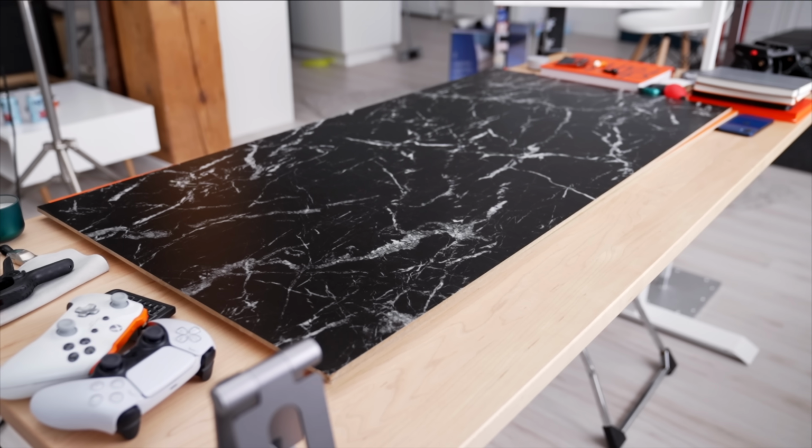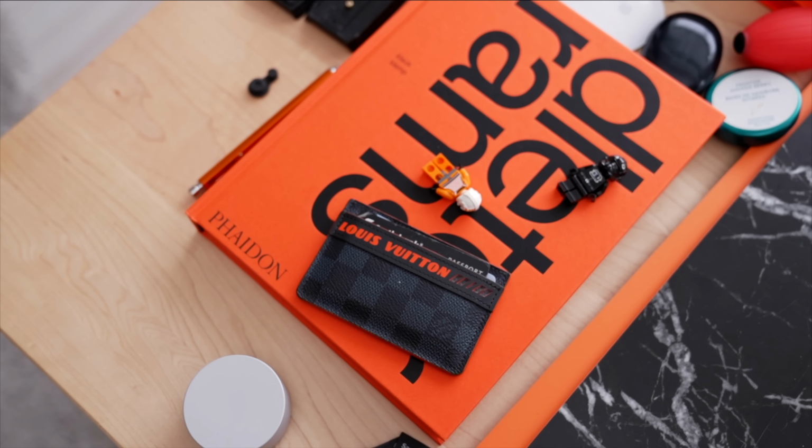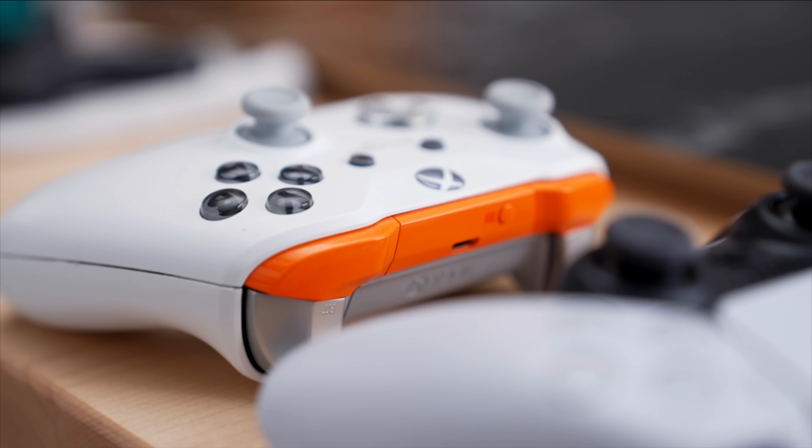The rest of the desk kind of has all the B-roll accessories, and this is where it's a bit of organized chaos. We've got books, controllers, little Lego pieces, just to make all the B-roll shots a bit more aesthetic, and obviously they're all filled with things that I like, so a ton of orange.